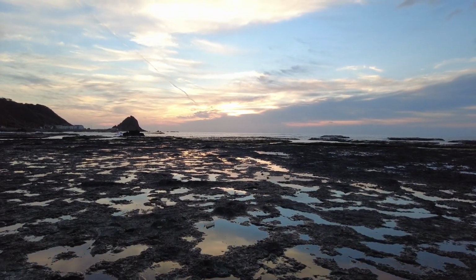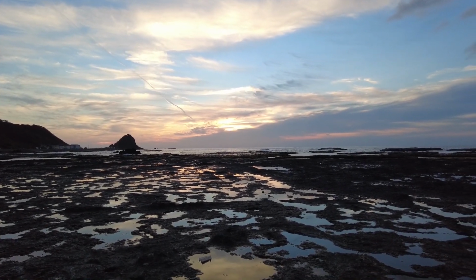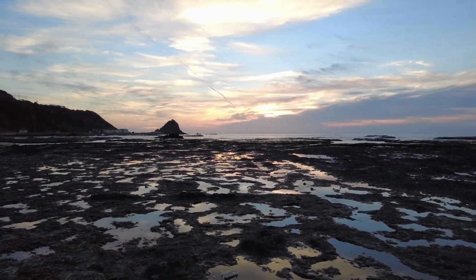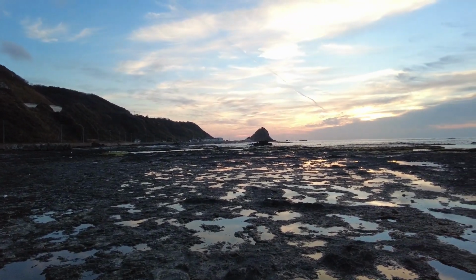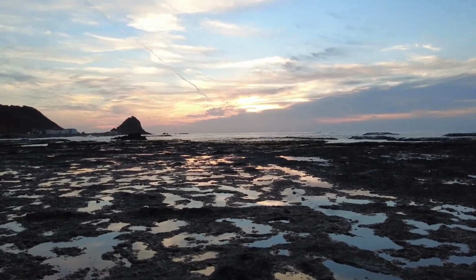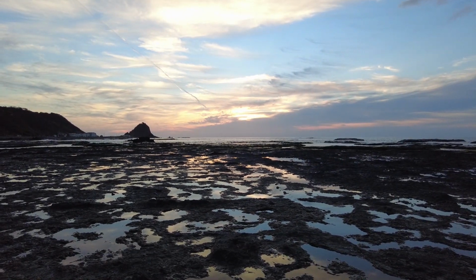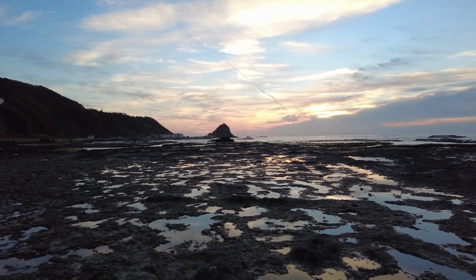Okay, hello everybody, and welcome to Manjyojiki. And this is very close to the westernmost point of Sado Island, and this is the sunset. We're about 9 minutes before the sunset, but as you can see, the sun has gone back behind those clouds back there, so we probably won't see the sun actually go down below the horizon. But very beautiful light and a very beautiful location.